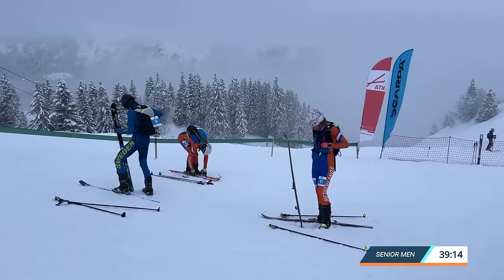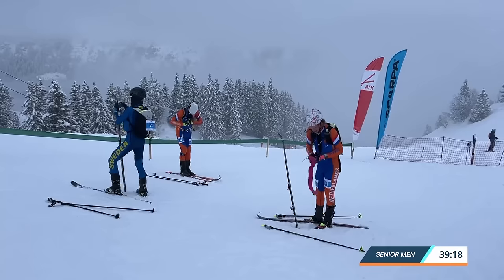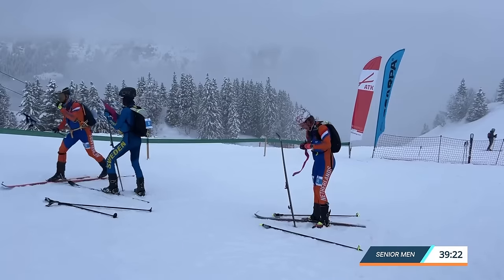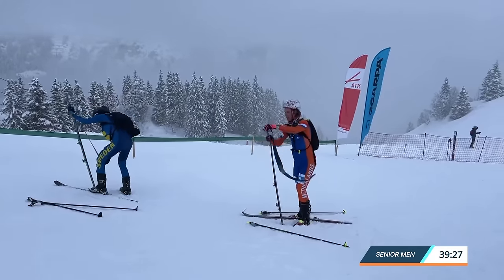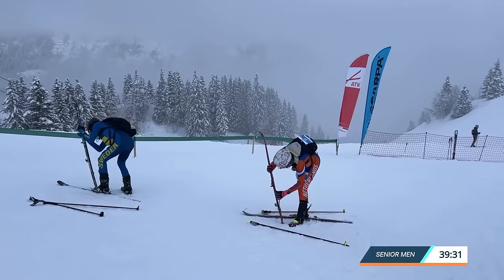You mentioned conditions before and you were talking about skins. We're just watching one of our Dutch athletes here and he's just tried two skins and they will not adhere to the bottom of his ski. He's going on to a third skin here to try and get this one to adhere at the base. So is this the weather getting colder? Or what's causing the issue here, do you think?